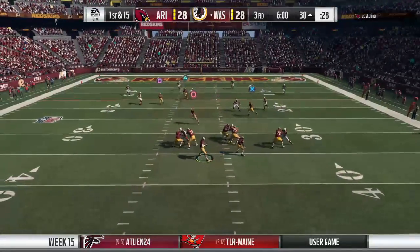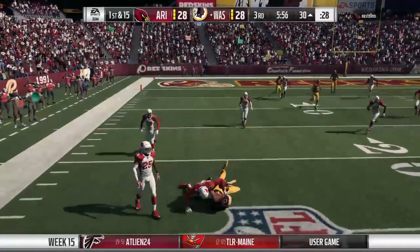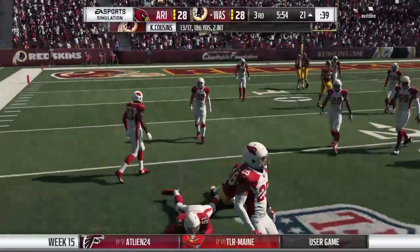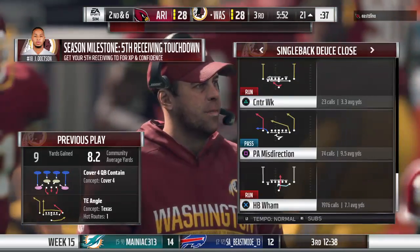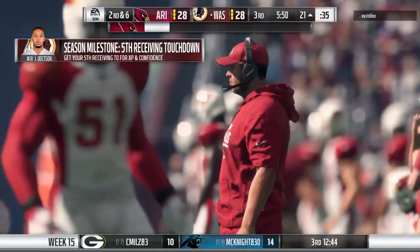Throwing, Cousins. Out to the left, it's complete to Dodson. And he'll be brought down at the 21, just shy of the 20 in the red zone. It'll be a gain of 9, and that'll make it 2nd down.